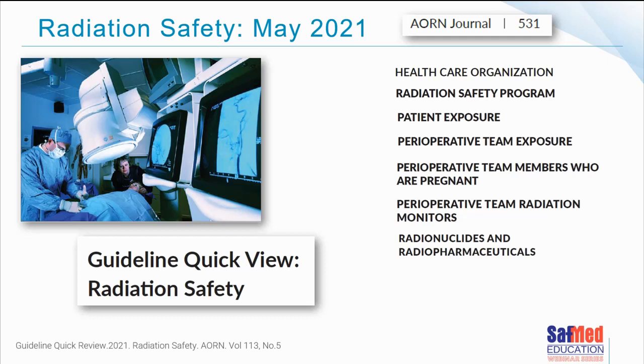Remember, these guidelines can be purchased separately from the AORN. We don't have a copy of the latest guidelines, but thankfully they do discuss them in the journal publications every month, which we do have access to.